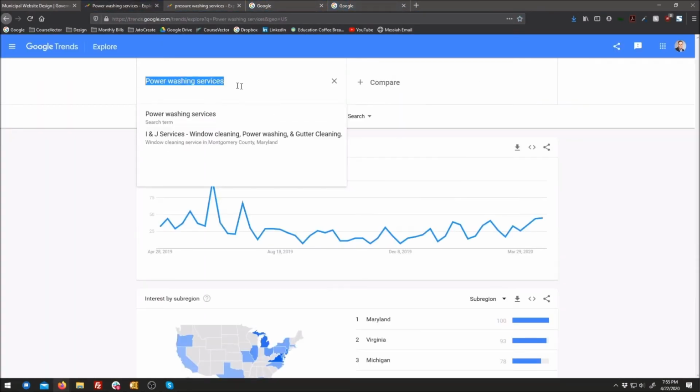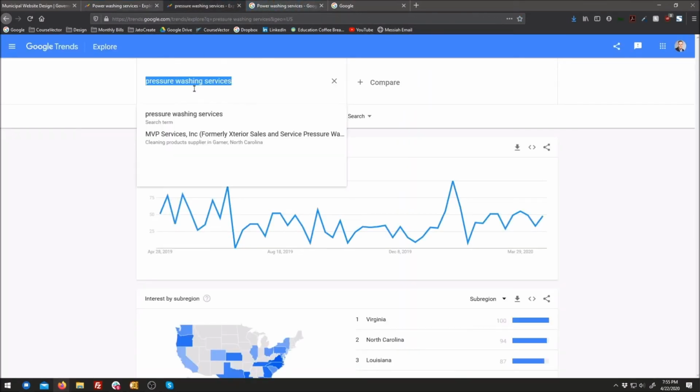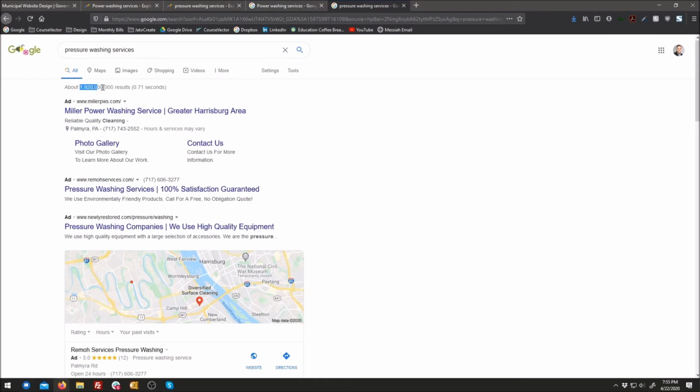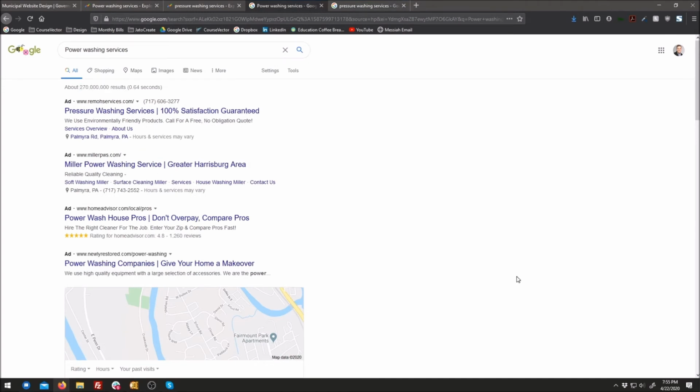And I'm going to copy in those two keywords. And you can see that there are 270 million results compared to 1.9 billion results. So clearly, there's more competition in the pressure washing market compared to power washing market. So you have to take the two in conjunction and say, okay, this one has a lot of people searching for it, but the competition is very tough compared to another keyword where there might be very little people searching for it, but the competition might be very, very easy to rank for. So it's kind of like this balancing game that you have to play to figure out what keyword is best to use.